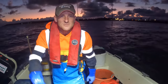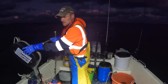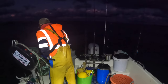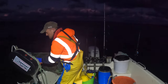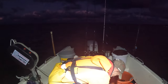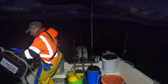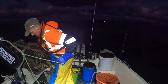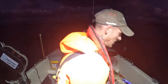Right, let's get on to those last two sets. Come on, you lobsters! Nope, we have a dogfish again. Another dogfish, guys. Seem to be getting a lot of these lately. Yeah, a dogfish and no crab or lobster whatsoever. Very poor, very, very poor, guys. Not a lot in here.